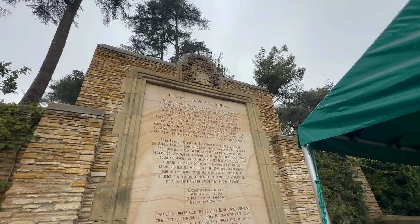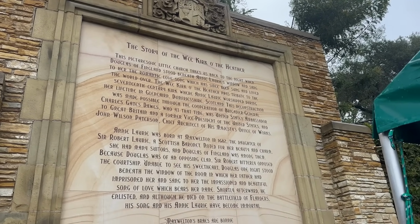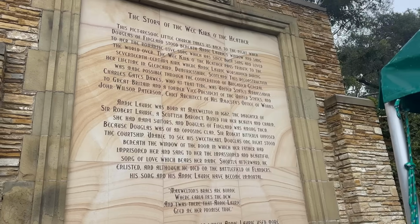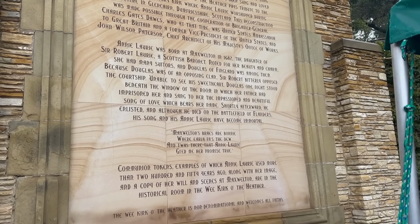Between 1929 and 1930, Frederick A. Hansen created the Wee Kirk of the Heather Chapel for Forest Lawn by copying the 17th century village chapel at Glencairn, Scotland, where Annie Laurie worshipped.